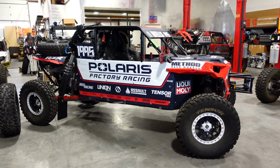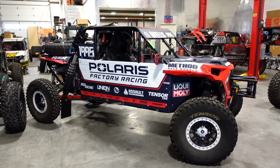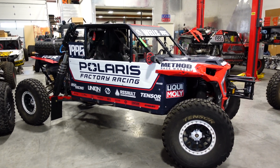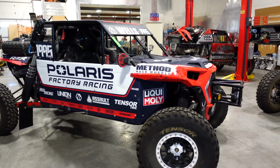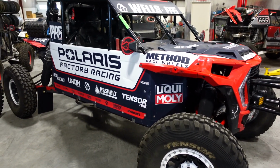This is our latest wrap done by my brother next door at Union Graphic Company. This one's got a matte finish. We try to keep the car updated with a new look probably 3 times a year, but this one will probably finish out the year.